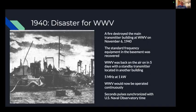But just one transmitter broadcast on 5 megahertz at 1 kilowatt. That's it as far as the frequency range, but it would now be operated continuously 24/7. And in that same time frame, the seconds pulses that were being broadcast were synchronized with U.S. Naval Observatory time. And that's important because the USNO was responsible at that time for disseminating the time of day to the public. And NBS was responsible for maintaining frequency standards, but the two really go hand in hand, and that was a recognition by USNO.